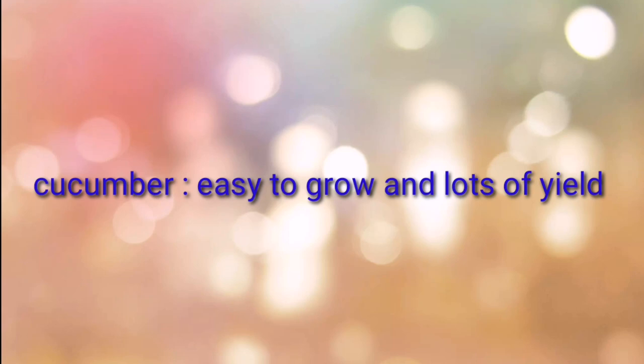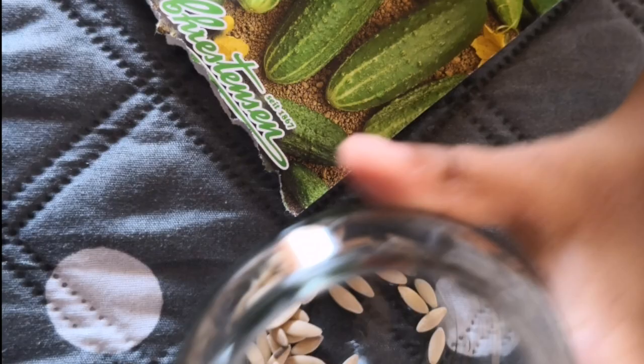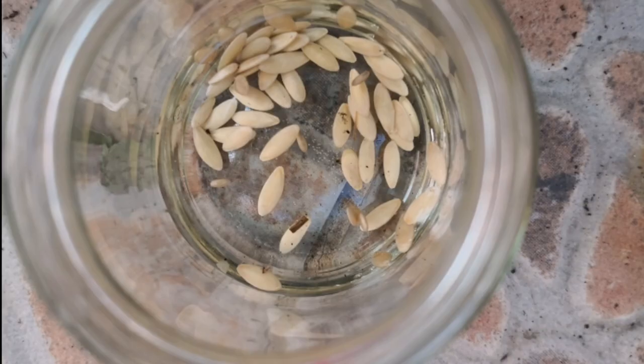The best thing that I grew in my garden was cucumber. Let's take a look at it. When I bought this 25-cent packet of cucumber seeds from a shop, I never imagined that it was going to give me a lot of happiness. I just soaked the seeds, planted them in the pots, and started waiting.